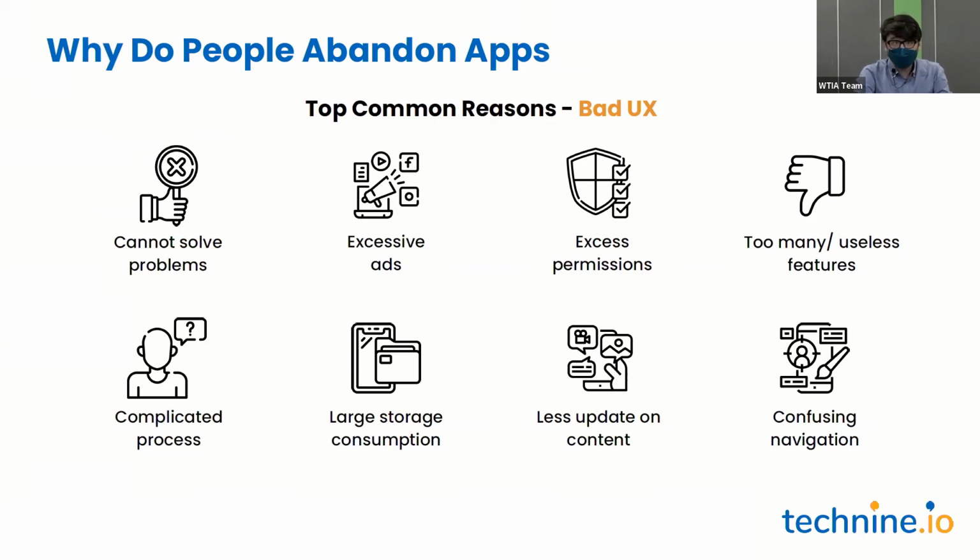The whole process of the user journey of the app could be too complicated. So users cannot navigate around the app, cannot reach what they want easily, so they find an easier alternative.